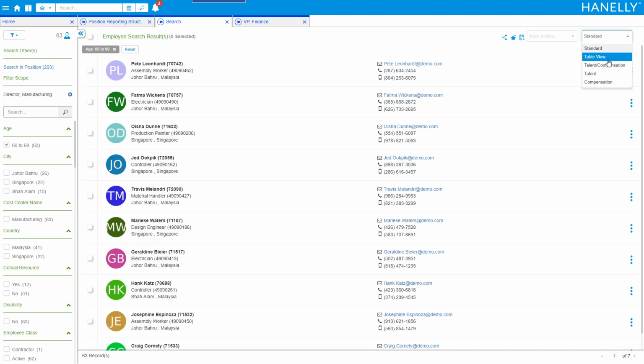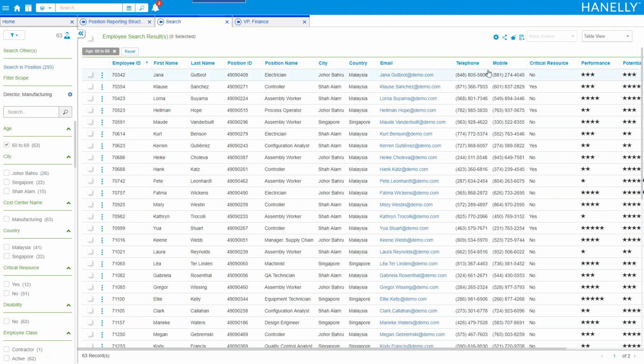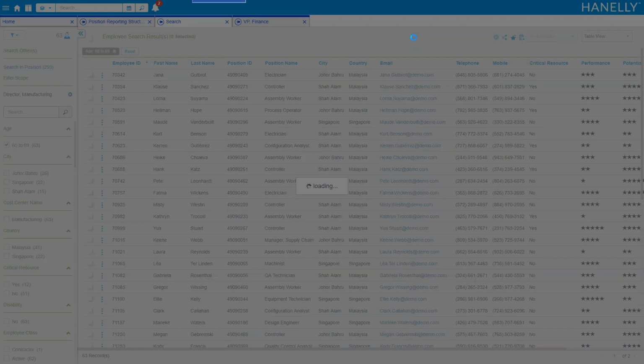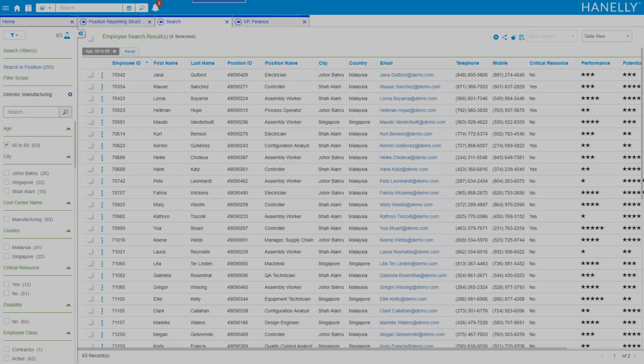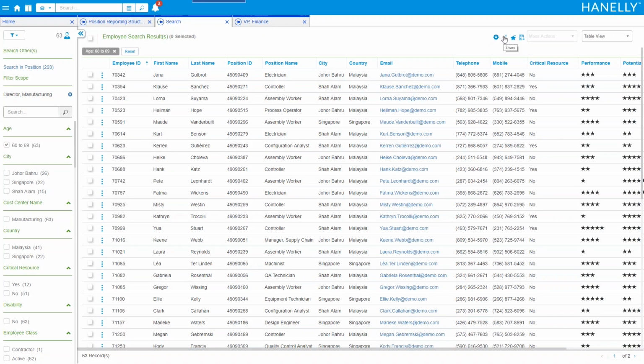I can also toggle back and forth between different types of views to support different information that I may be interested in, that I want to track, whether or not these are critical resources, for example. You can sort, of course, on this field, so you can only focus maybe on the critical resources within this report. But in general, you have the flexibility to define the type of information that you want to display in this report, as well as the order of information that you want to show in that report.